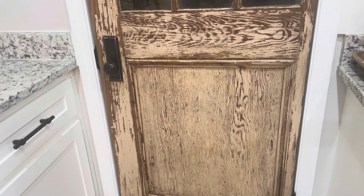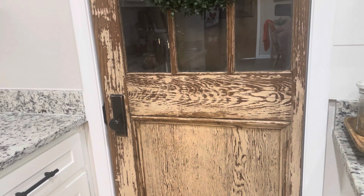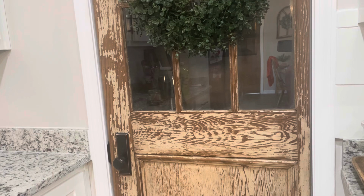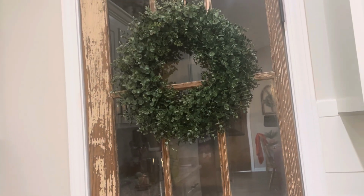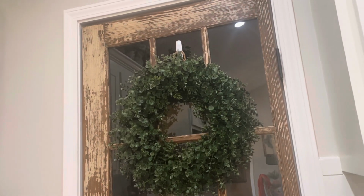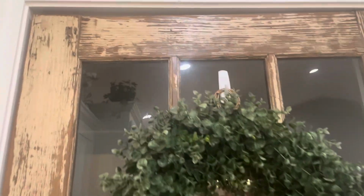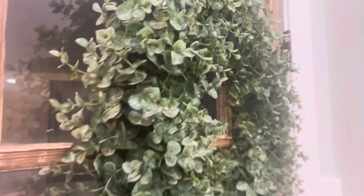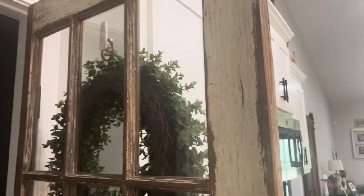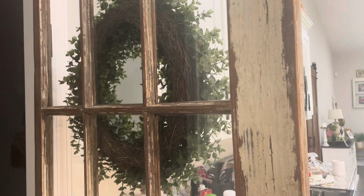We did have to replace a couple of the panes of glass and also the doorknob, but we knew that we wanted to find a space for this in our home when we built it, and we thought that our pantry was a perfect place for this. I absolutely love it, and I'm just opening it right here to show you what the inside looks like. It's a little bit of a different color, but we decided to go with the more wooden color rather than white for the outside of the door. I absolutely love old doors, old pieces, and it's even more special that it came from that home.